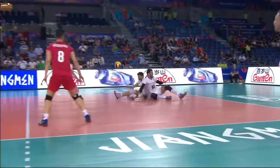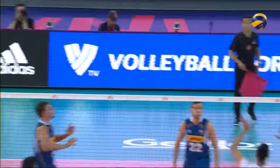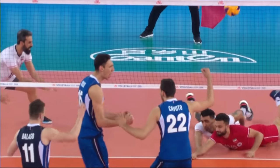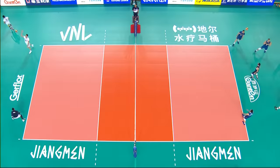Abaripour with a pair of points for the Iranians. Manavi and Gafor joint top scoring with four apiece. The Iranian block not quite working as they would have wanted it. There's still time though.